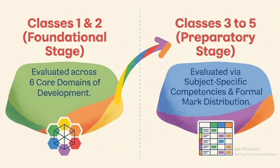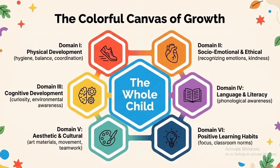For classes 3 to 5 belonging to the preparatory stage, assessment becomes more subject specific and competency based. Formal mark distribution is introduced gradually to help learners transition smoothly into higher classes. This progression ensures that assessment remains age appropriate, supportive and developmentally aligned. For educators, this means designing classroom experiences that suit the developmental needs of learners at every stage.